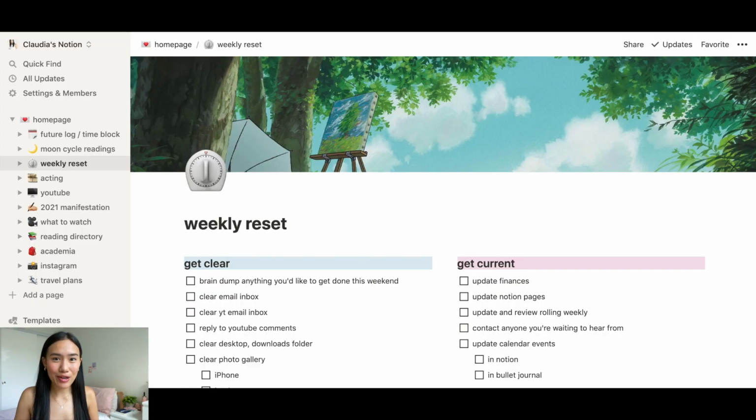And now let's begin with me showing you my weekly reset checklist on Notion. So cue screen recording. Hello, it's me in the corner of your screen. Hope you don't mind, I'm a little small, but you're here to see the content, not my face. Anyways, so here is my weekly reset checklist on my Notion.